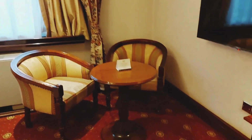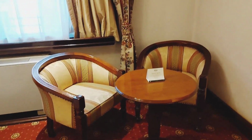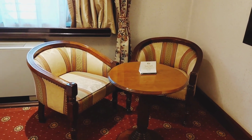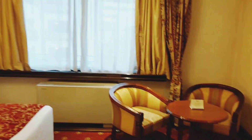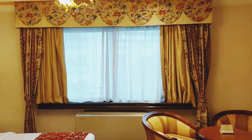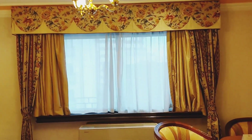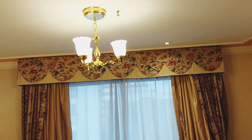So yeah, there's a nice table there. You can place something if you want to ask for room service. The room service, they do not charge for it. So yeah, you can access a free room service. And then there is a beautiful window, and the curtains, I must say that they are very vintage, and also a very nice chandelier over there.